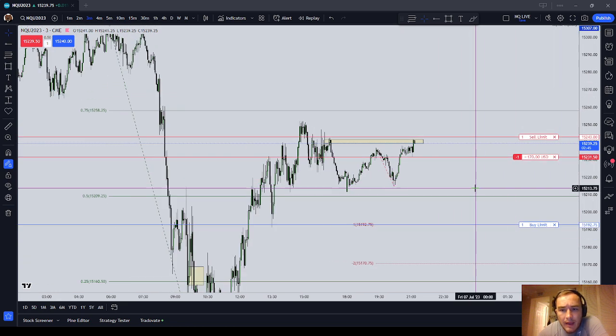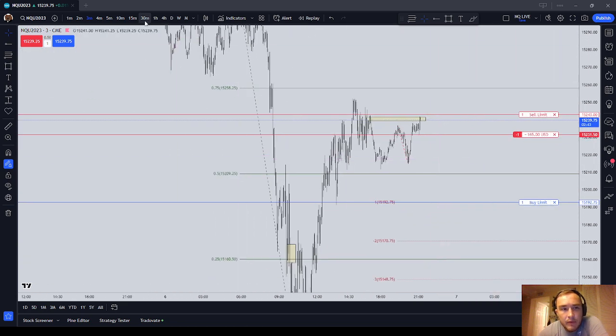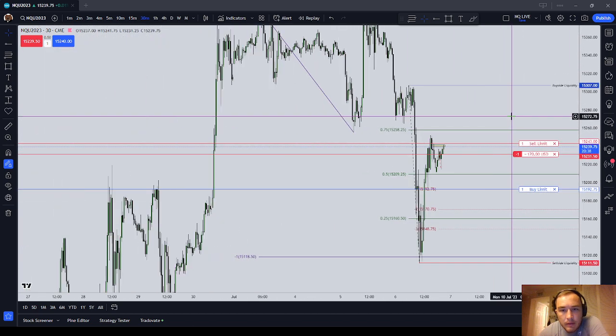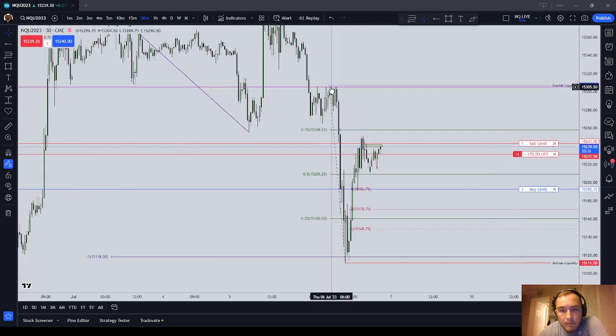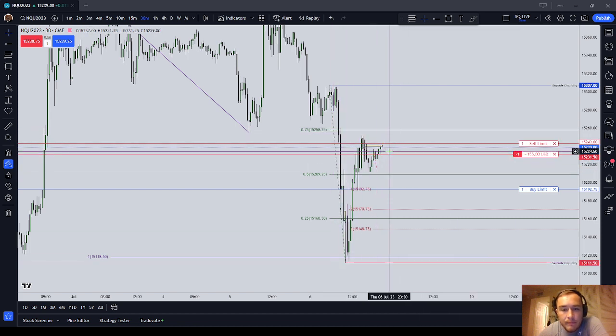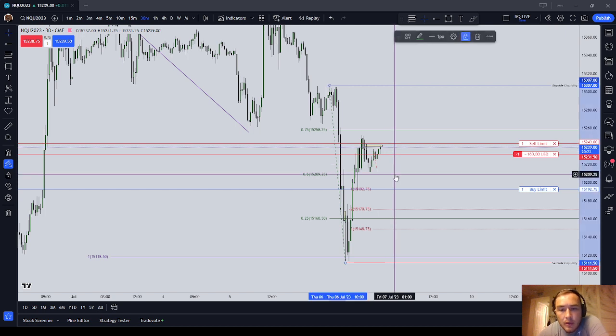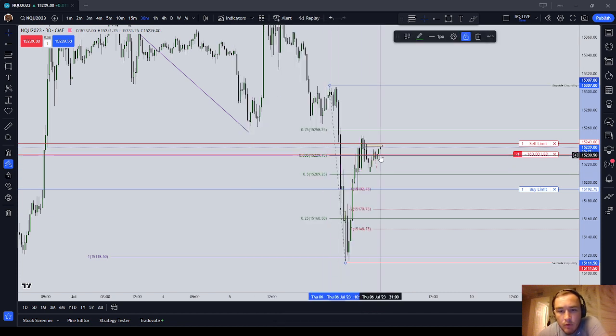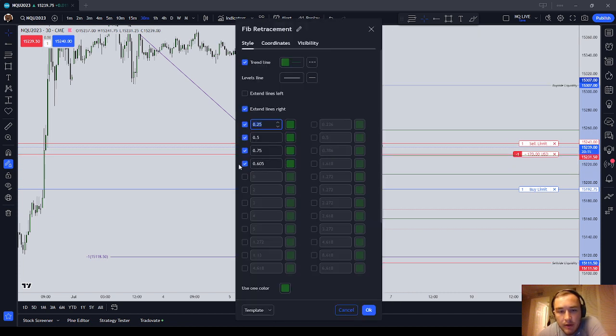Now, ICT premium discount model, if we get to a little bit of a higher time frame here, so we come up to our 30-minute. This appears to be right now the dealing range in which we are working. So from point A to point B, you can see that we are currently working in a premium, kind of around the optimal trade entry. So optimal trade entry is going to be this 0.605. You can see that we're just working above that optimal trade entry right now.